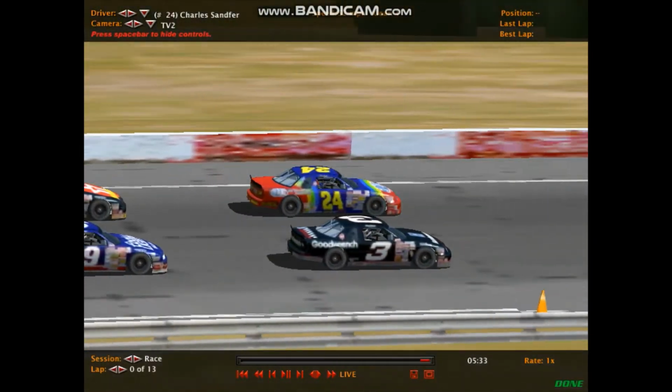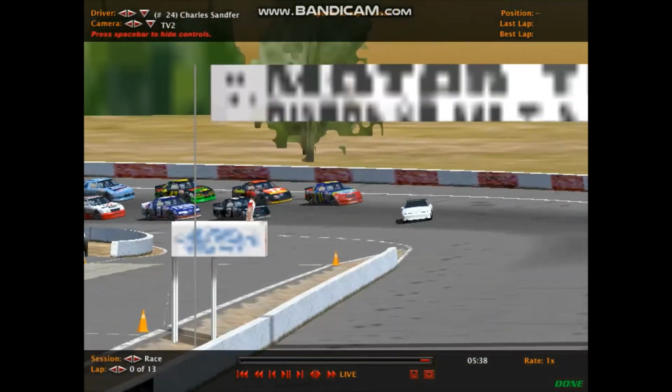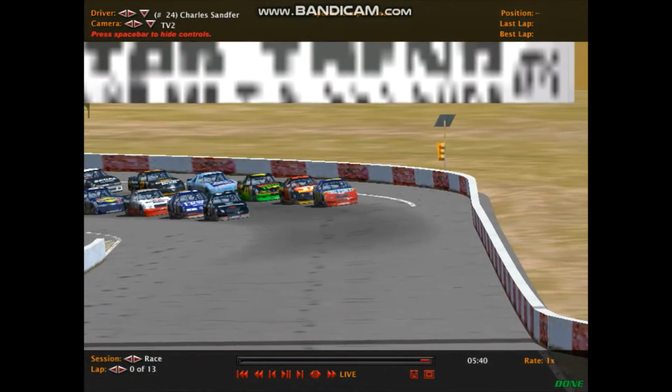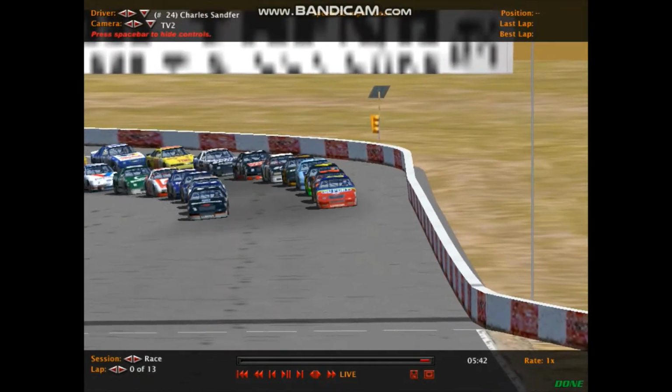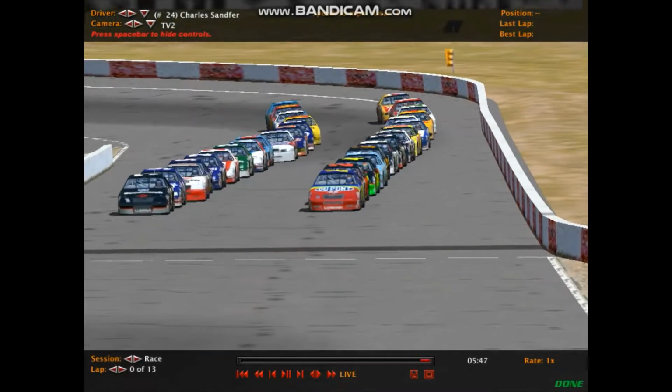So the field's now running through turn number 9 here. This is a 9-turn course here at Riverside Raceway. As the field comes off the corner, pace car looks to head off on pit road, as 41 cars will come to life here at Riverside Raceway. And let's go racing!